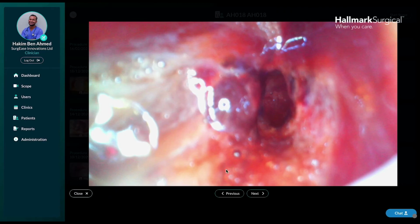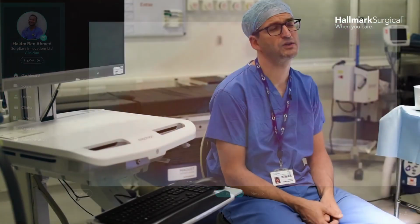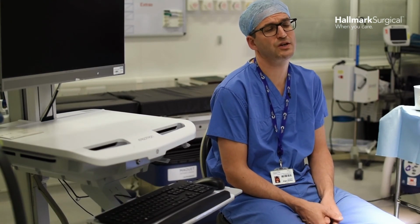So the reason we can do that is not just because we have an advanced technology that allows us to objectively and accurately measure pathology within the rectum, but that we have the software to capture that image, store that image, and have an ability to share that information with our peers. So it's genuinely transformative.